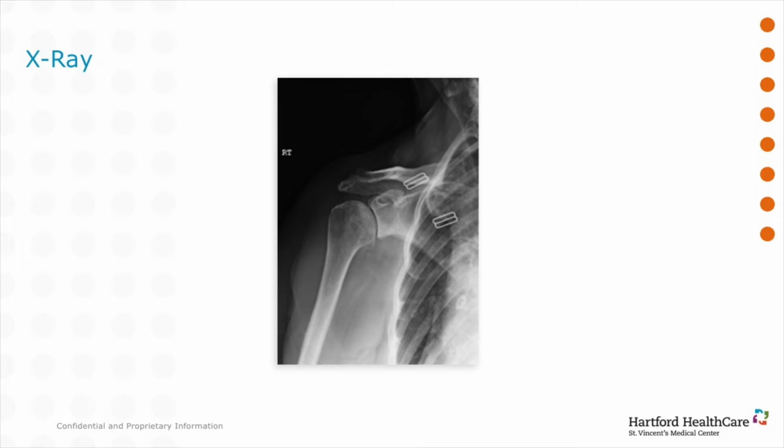And from this X-ray alone, and also maybe some additional views that we might obtain in the office, I can tell the patient what their diagnosis is, osteoarthritis, and we can formulate a treatment plan.